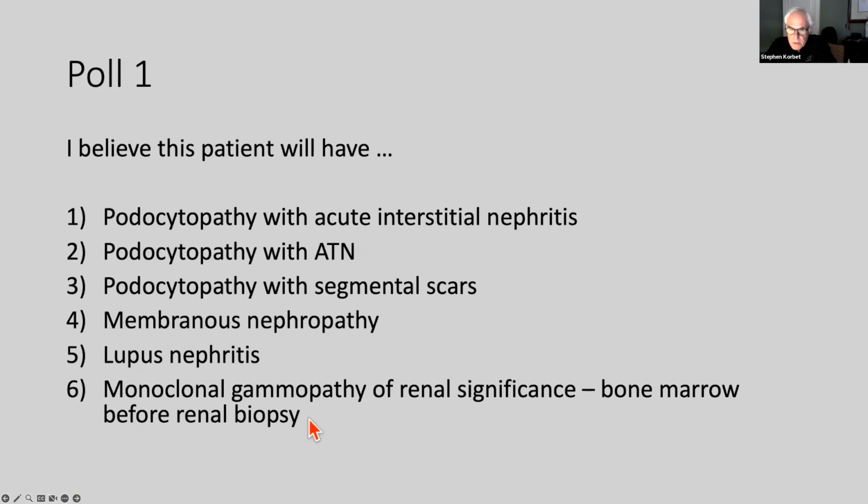Podocytopathy with segmental scars, I guess that's possible. It's not high on my list that this would be somebody with FSGS, if you will. And if it were, I'd be thinking of kind of a collapsing FSGS as fast as it seems to be going. But at least at this point, that wasn't really high on my list. Membranous also wasn't.